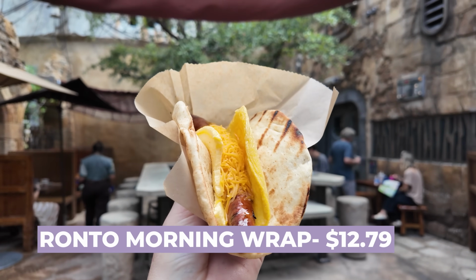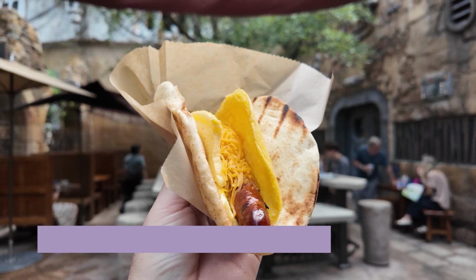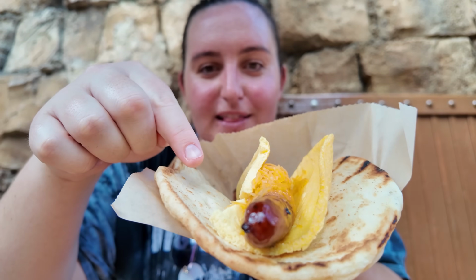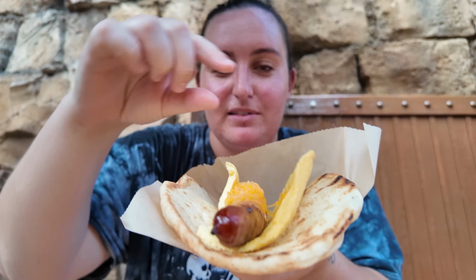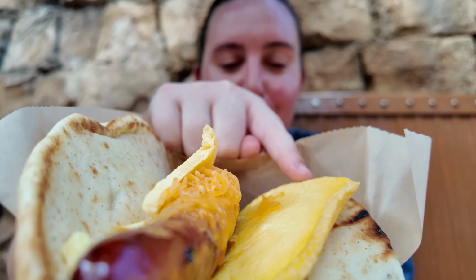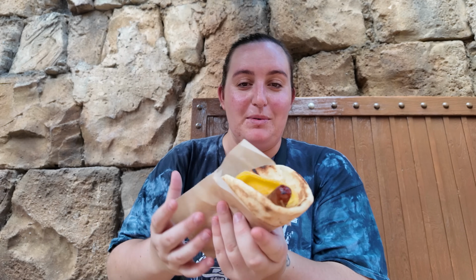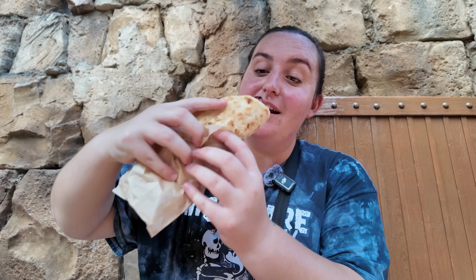This has eggs, grilled pork sausage, shredded cheddar, and peppercorn sauce in pita bread for $12.79. And tell me this doesn't look like someone took a big old bite out of my little egg patty. And I will say the egg itself is like actual rubber. The top of it is very, very crusty. You can tell that it was probably microwaved, but we're going with it, guys. We're going with it. Cheers. Ronto morning wrap. This does not happen often.